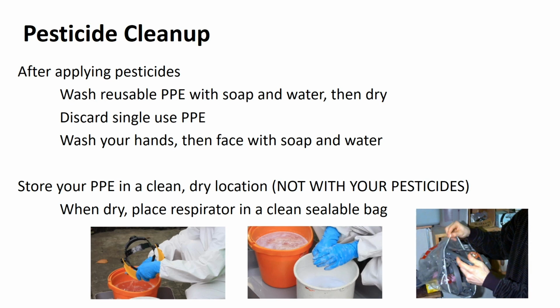Sure, and like we said earlier, the dose makes the poison, so we want to make that dose as small as possible. When you get through cleaning everything, make sure that it's completely dry. Once it's dry, stick it in a resealable bag and then keep it away from your pesticides. Yes, it's convenient to store right next to my pesticides. No, that's not a great idea.